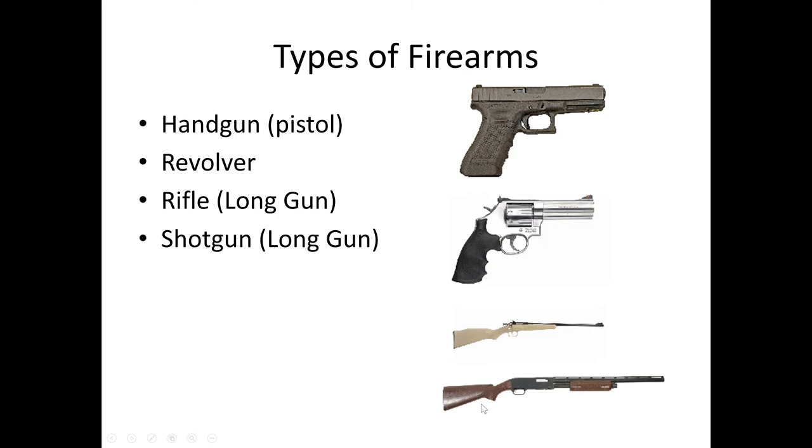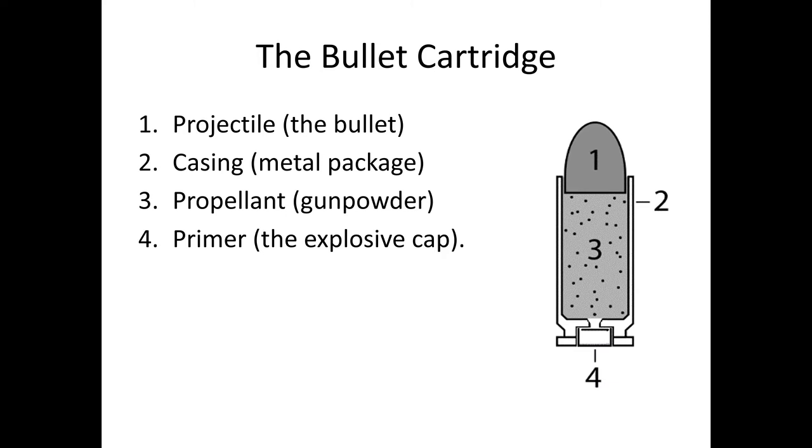You're going to need to know those. You're going to see those on assignments, and you're going to see it on a quiz that I'm going to post later. So this is the bullet cartridge. Four parts you're going to need to know. You're going to be quizzed on these, and you're going to be getting assignments on it. So there's the projectile. The projectile, that's this top part right here.